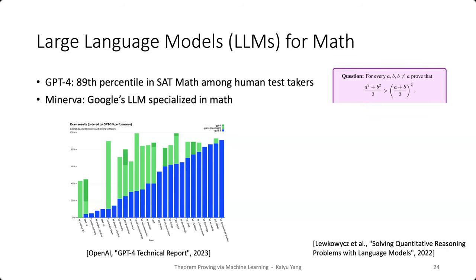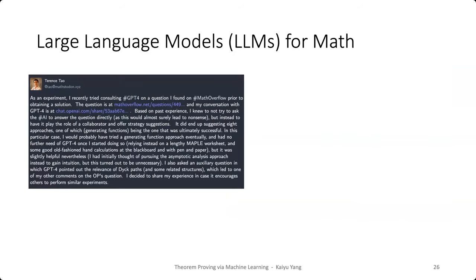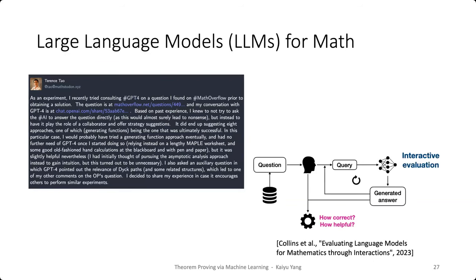Another example is Google's Minerva model. Given this inequality, Minerva can produce a very reasonable proof. So LLMs can also be useful for more advanced mathematics. This June, Terence Tao posted his experience interacting with GPT-4, and he believes models like GPT-4 can potentially be collaborators that offer suggestions to mathematicians. And a recent study from Cambridge investigates how LLMs can help us prove undergrad level mathematics.